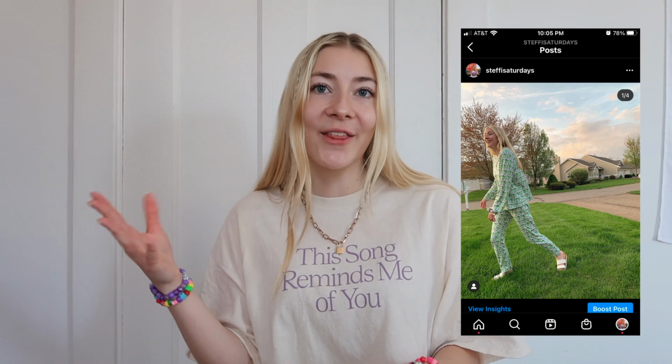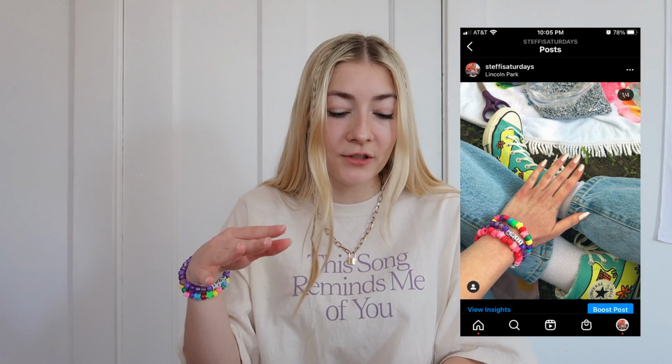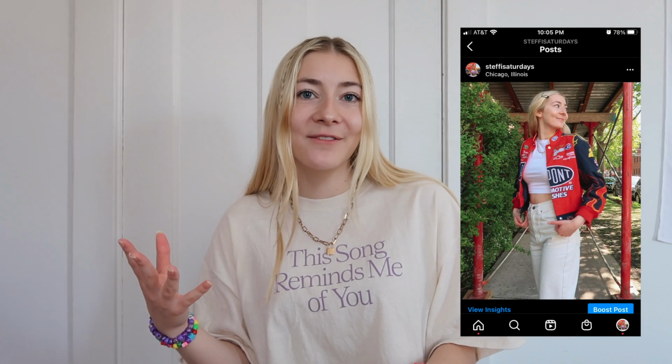As you can see on my Instagram, I shift from a picture of me, then one of a disposable camera that's up close, then another photo of me, then one of some bracelets that's up close again, then another photo of me. So that's just kind of the pattern that I go for. But you could also do 3 photos in a row that you took at the same time, so it has the same theme to it. You could do 3 up close photos and then 3 far away. It's honestly whatever you think looks the best.